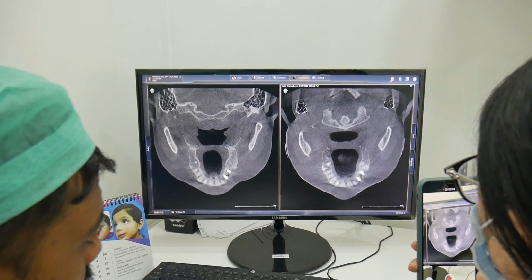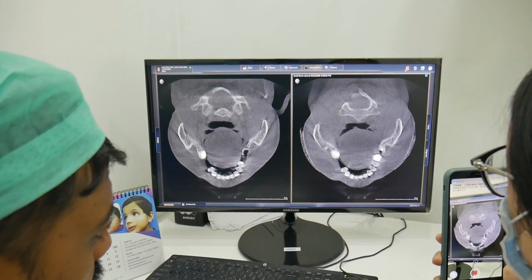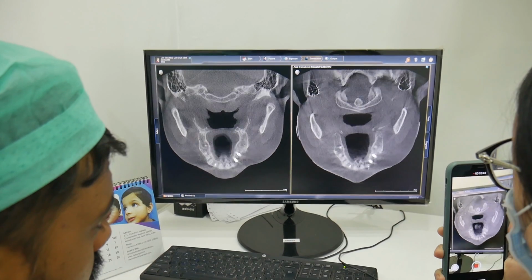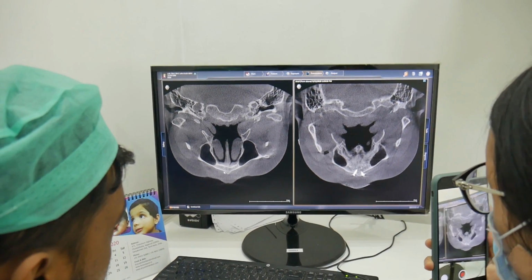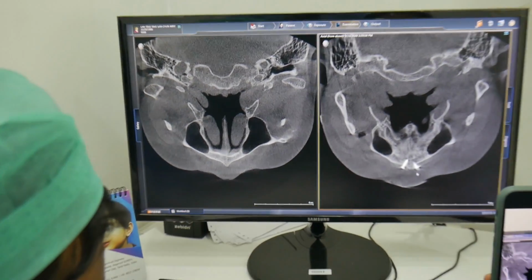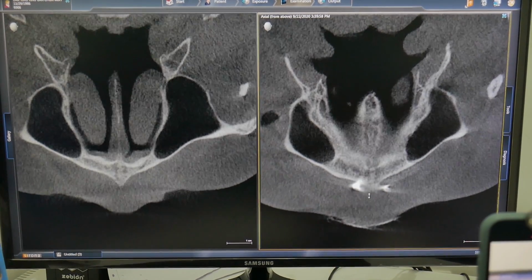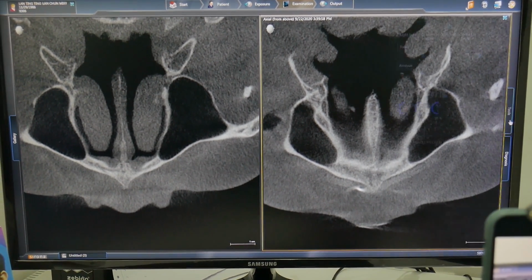There you see your maxillary implants that you have put, your dental implants. That's your mandible. Now see, here there's nothing. Here, if you see, there's a gap. Can you see the gap? Yeah, I can see. That gap is the silicone.